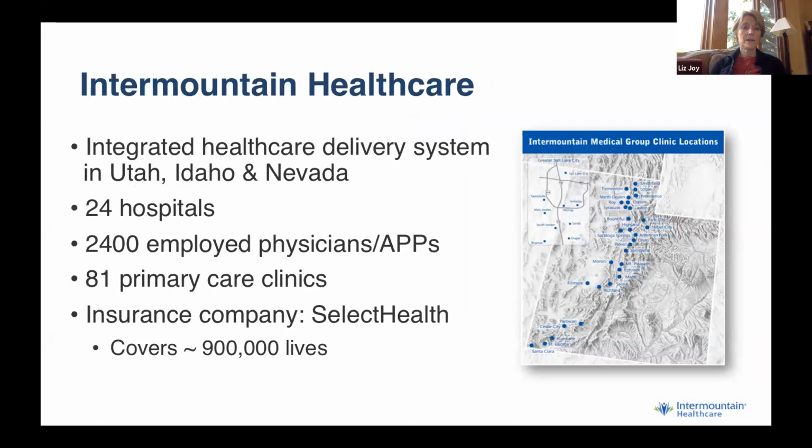So Intermountain Healthcare is an integrated healthcare delivery system. We're based in Utah, but our clinic and hospital work extends into Idaho and Nevada. We currently have 24 hospitals, about 2,400 employed physicians and advanced practice professionals, 81 primary care clinics, and as I mentioned, we are an integrated delivery system, including an insurance company called Select Health that covers just under 1 million lives.